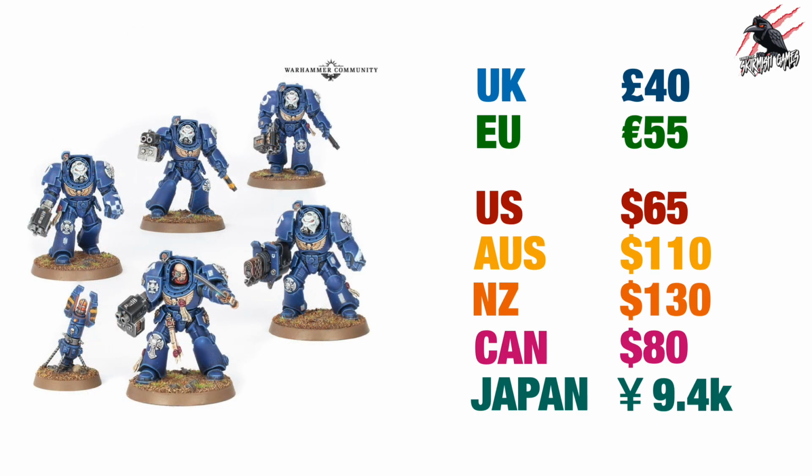Next we've got the Terminator Squad, same prices here as the previous unit that we've looked at. Certainly you'd expect these to be up there, I guess, with the size of them. Big chunky models. There we go, so £40 UK, EU 55, the other regions as we saw previously.